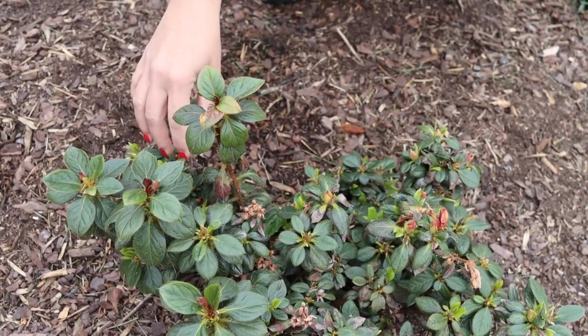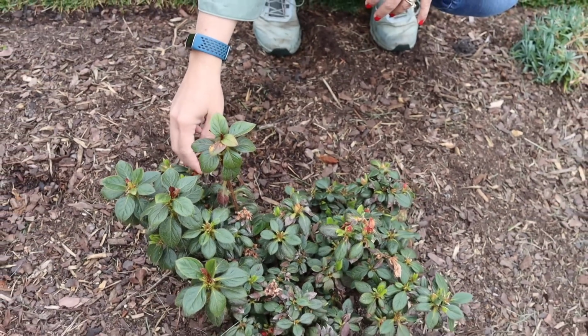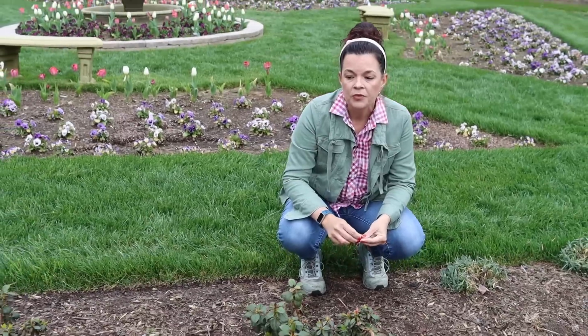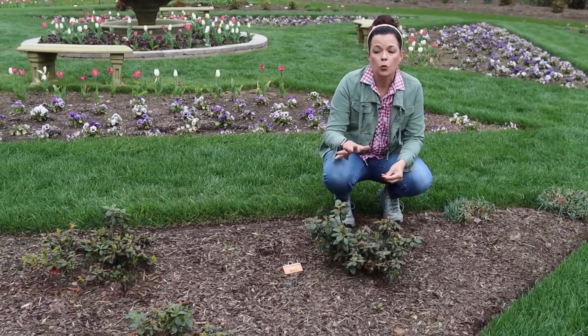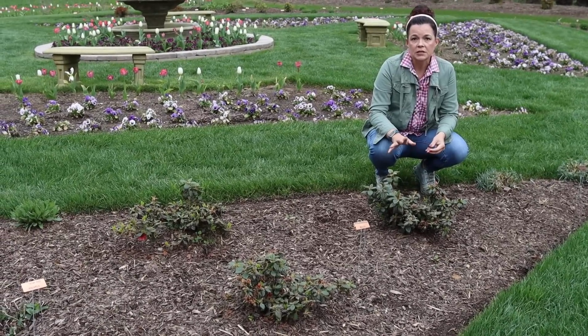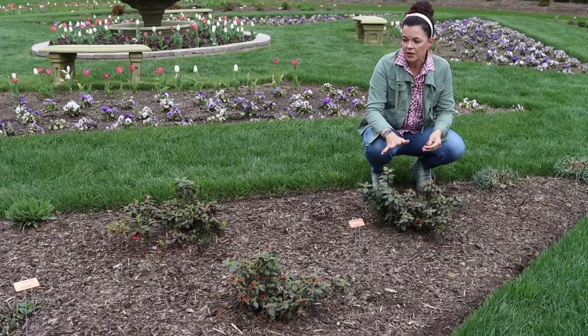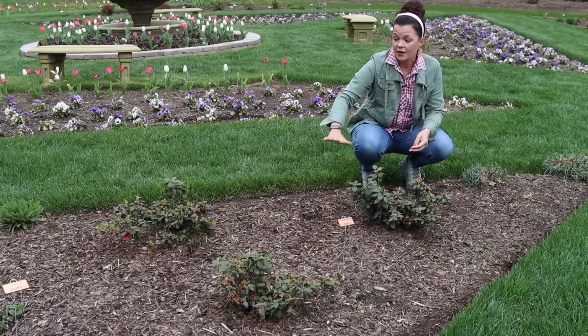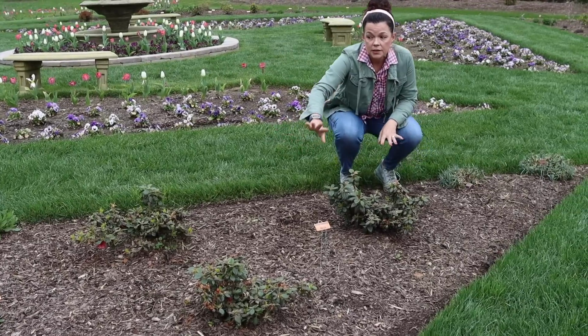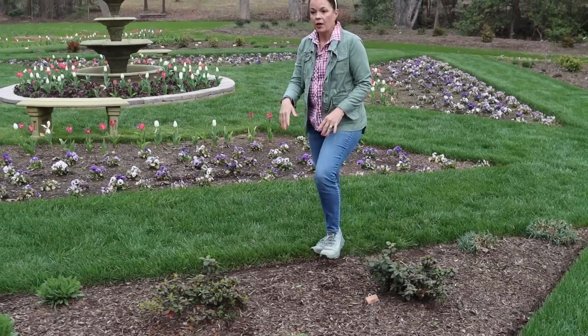Now, I personally was a little worried about planting the azaleas so late in the season when we did, because azaleas, of course, are warm weather plants. And I didn't know if we were gonna have enough time for the roots to get established before the cold of the winter hit. Clearly, they did fine because all 3 of these right here are covered in new growth and buds. So we're really pleased with how that is doing.